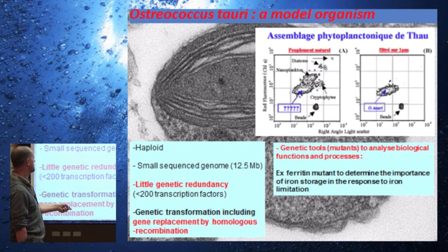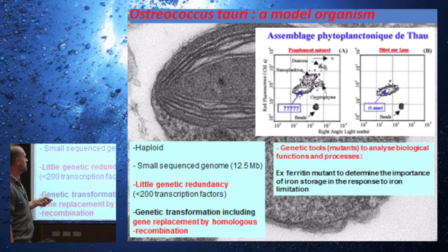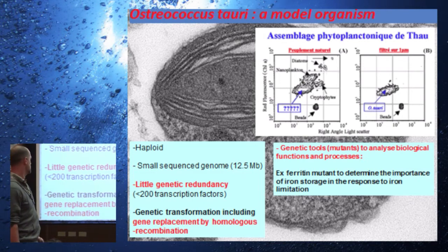One example is, for example, recently we have generated a ferritin mutant. Ferritin is an iron storage protein. We wanted to determine the role of ferritin in iron storage, and in the response of cells to iron limitation. So this is just an example, but you can do that, of course, for many, many different processes. And this is very powerful, to be able to invalidate a function so as to determine the importance of this function in adaptation to a specific ecological niche.